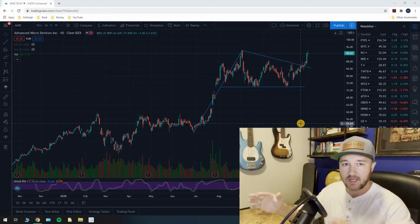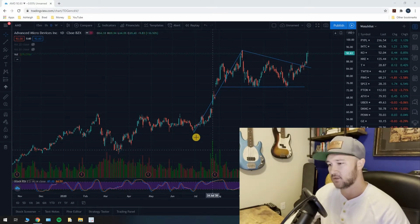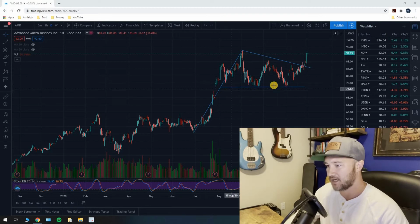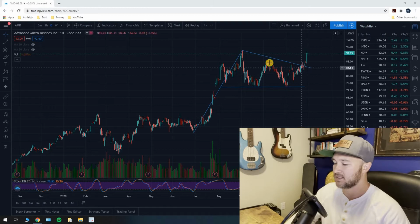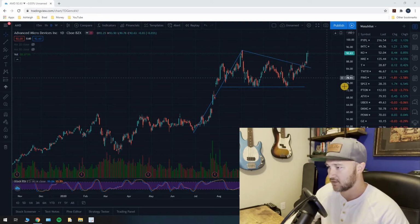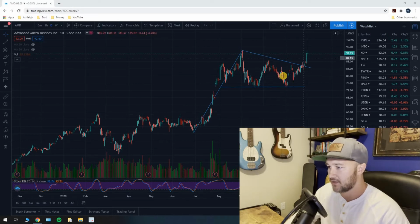So let's jump into this AMD chart. All right, I got it pulled up on the screen for you guys. What we're looking at is a bull pennant. So basically you have what kind of looks like a flag, but it's a pennant type flag because the two ends come together to form a tip eventually, right? So you got your flagpole right here, and then you got your flag.